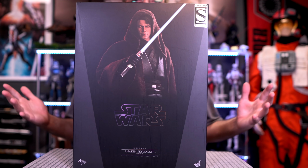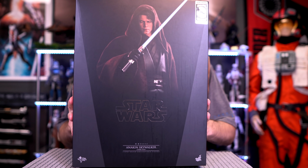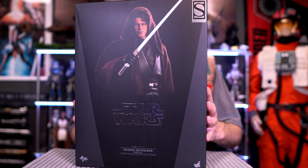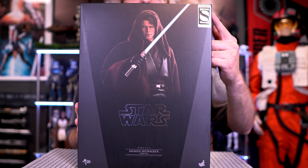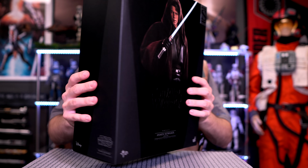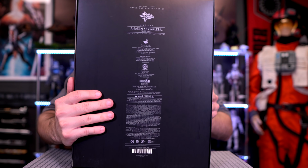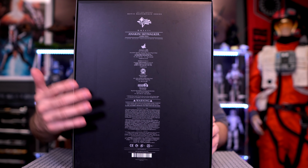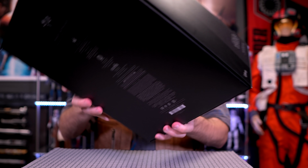So let's go ahead and change the camera angles around and take a closer look at the dark side Anakin Skywalker. Alright, so here is the front of the box for the dark side Anakin Skywalker. As you can see all the way around, he looks very good and quite menacing, with our exclusive sticker over here on the top left hand side. Just a quick overview of the packaging. Again, pretty simple as the boxes always are, with of course some product information located on the very back. Let's go ahead and set this down and get right into it.